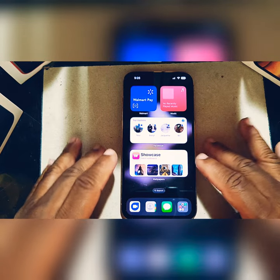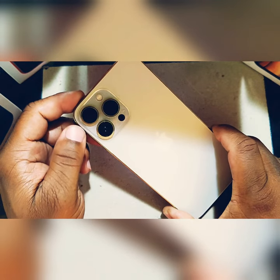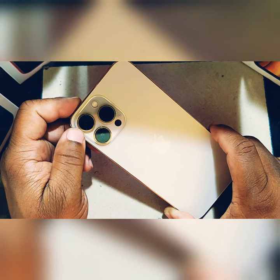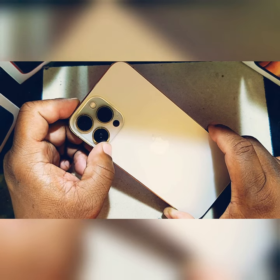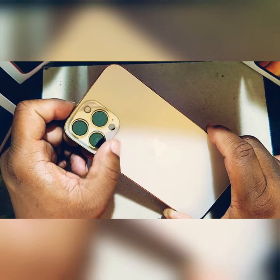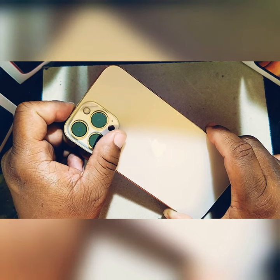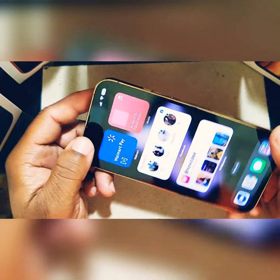Okay, so let's talk about the camera. The cameras on here are really great. You have a 12 megapixel main camera right here, which is wide. Then you also have an ultra wide 12, and this will let in more light. You also get a tighter photo. I can shoot in 4K 60, including the front camera.